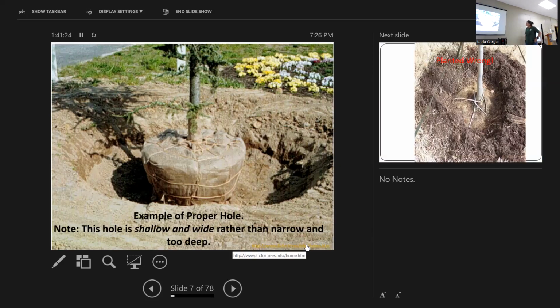Here's a proper hole that was dug. It is shallow and wide rather than narrow and too deep. It's got plenty of room around the base, around the sides, for the roots to actually start coming out. It looks like a cryptomeria. And it's perfect. Just don't put the dirt in yet. You want to make sure you remove all the wire, all the burlap, everything else, but the hole is just perfect.